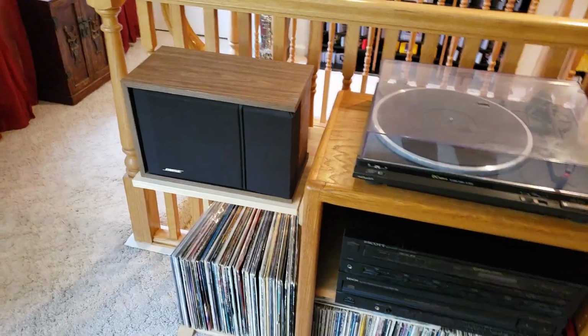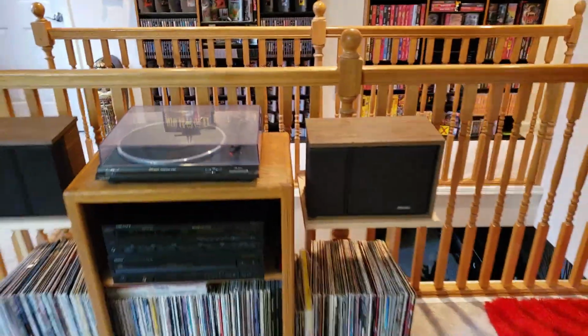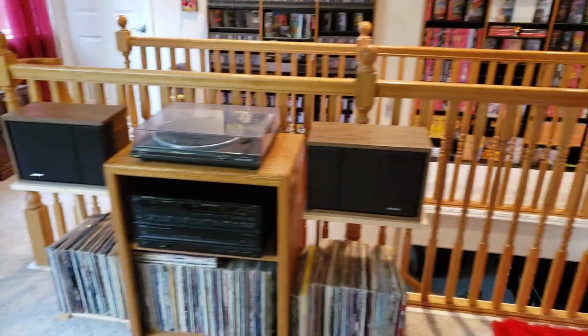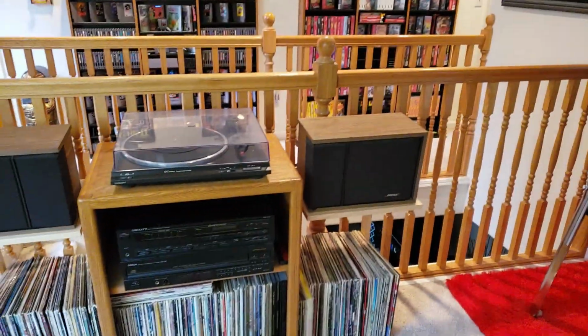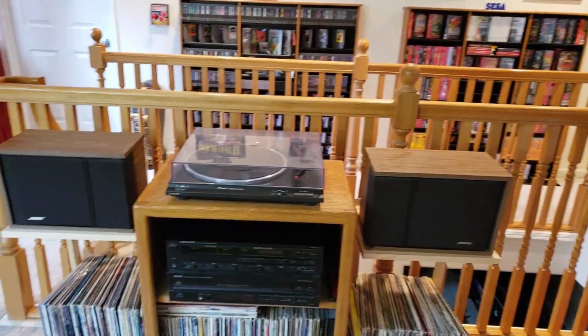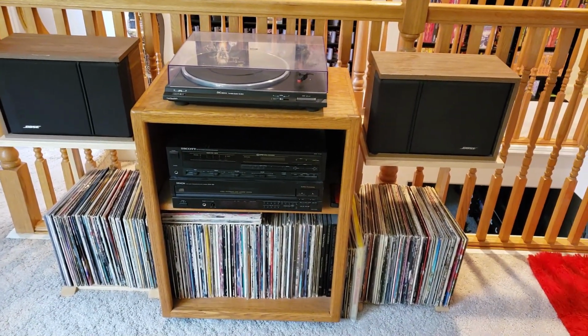And then I've got these really cool, I think late 80s Bose bookshelf speakers that sound great. I had some really large speakers in here before that didn't sound nearly as good as these Bose bookshelf speakers. So I think that was kind of a time when Bose was really pumping out. I mean, they still do, but I feel like the speakers back in the late 80s from Bose were pretty sweet. And then I've got all my vinyl.